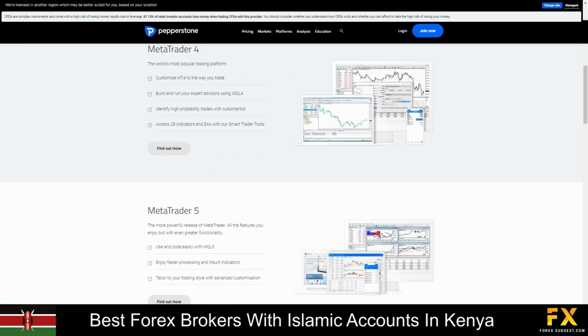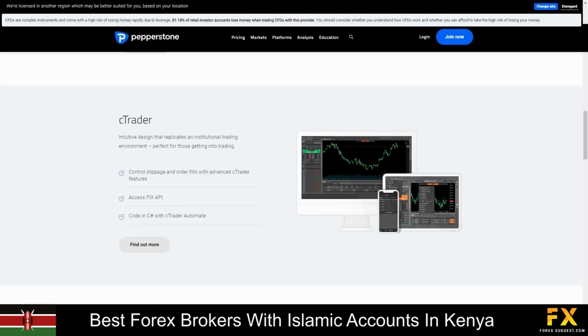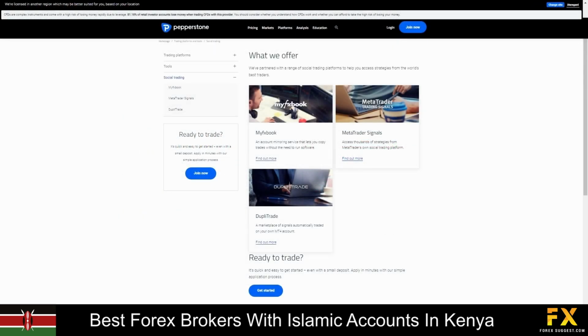Platforms are available on MetaTrader 4, MetaTrader 5, as well as the cTrader trading platform. They also provide some helpful trading tools, such as Smart Trader tools for MetaTrader 4 and 5, AutoChartist, MyFXBook, MetaTrader Signals, and DupliTrade for social trading.